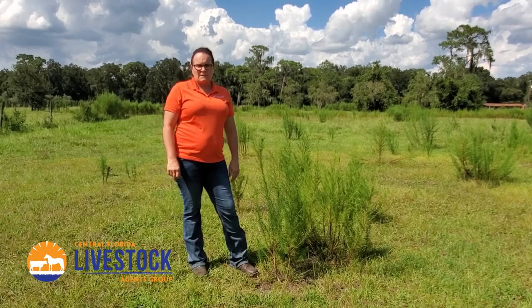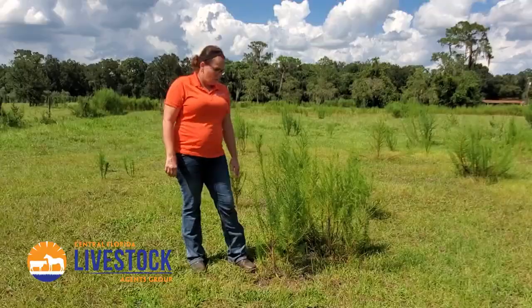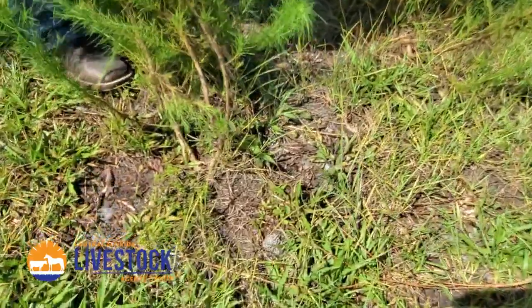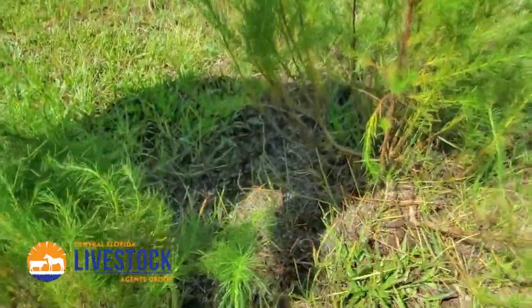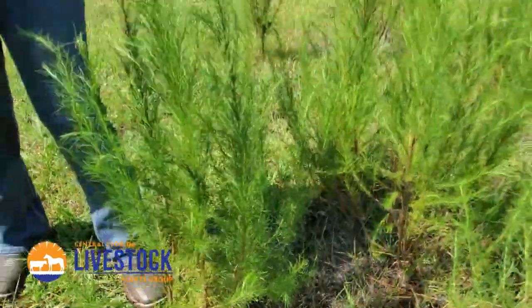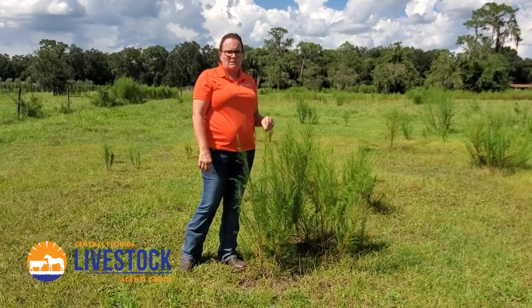One of the worst things about dog fennel is the way it competes with your forage. If you look up close here, we'll show you how this plant in particular over time has caused a loss of your hay grass stand. The shade and the root control that these plants have can cause damage to your hay grass stand, and that's why it's important to try to get these out of your pasture.